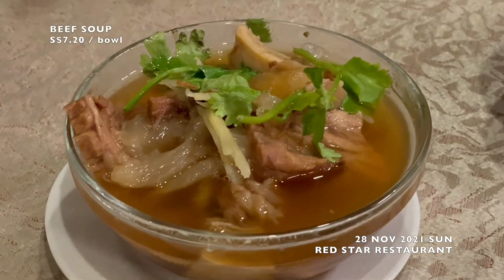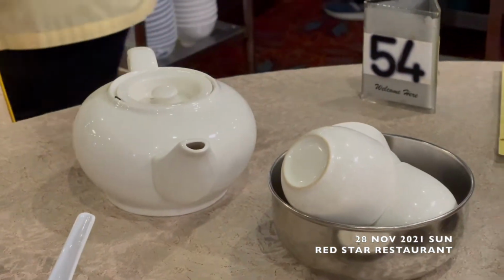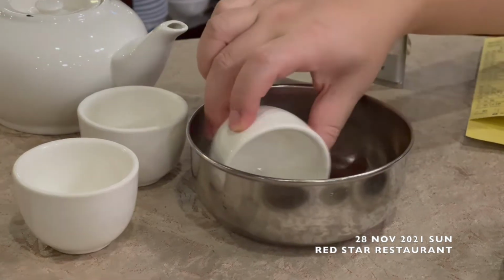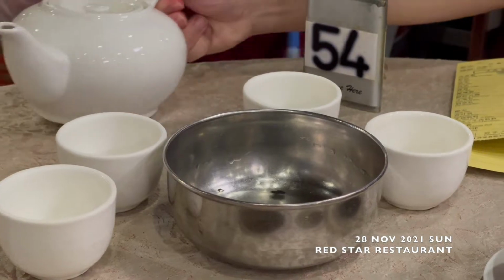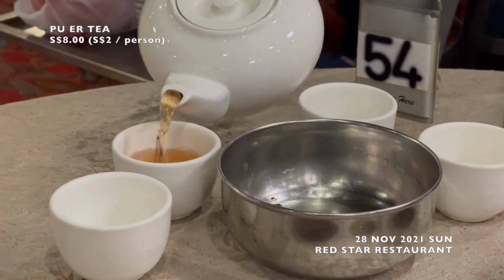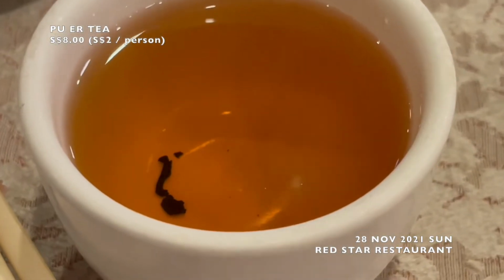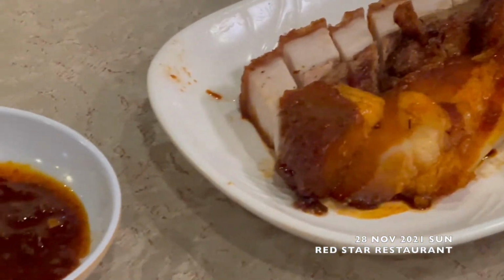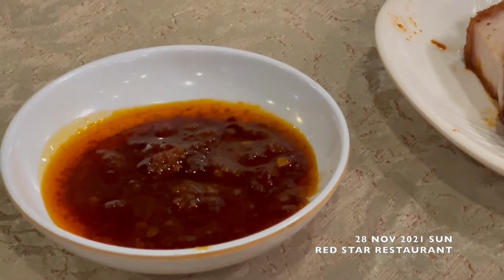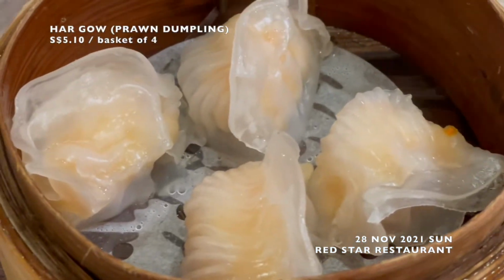This is the tasty beef soup, and here comes our pot of tea with 4 cups. The cups are drenched in hot water, and this is how you wash it. We've ordered pu'er tea, which is good to wash down oily food. This is a plate of roast pork and char siu, and some chili sauce to go along with it. Here's our long-awaited siu mai and ha gao.